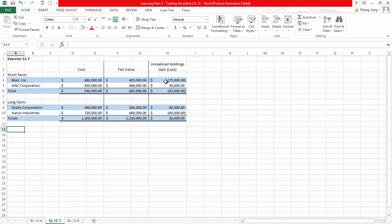We know that because all this information is given to us, at the end for the short term, we have to do the fair value adjustment for short terms by $45,000. And we know that we have to adjust the long-term investments by $20,000, okay? This will be a decrease and this will be an increase. Well, basically, we can net them together. So we get the $45,000 minus the $20,000. That gives us a $25,000 adjustment.